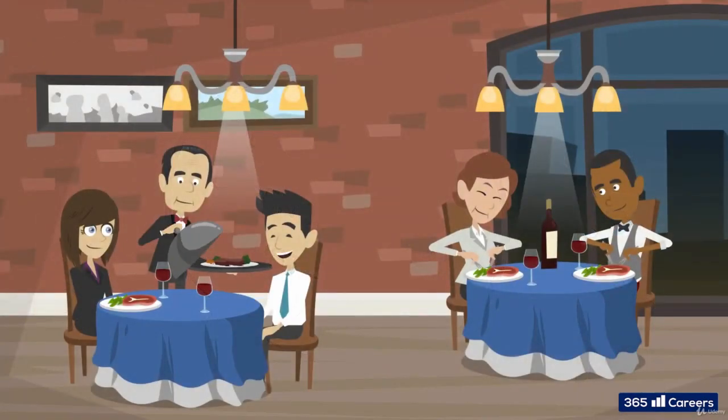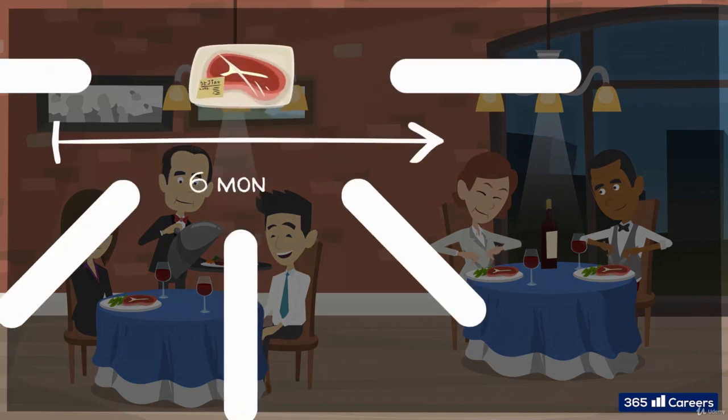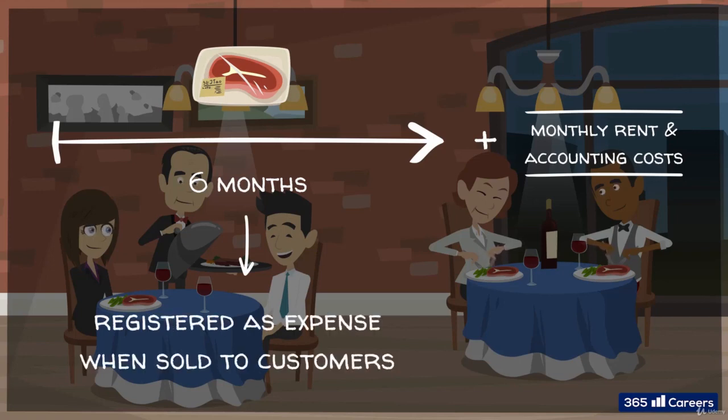Let's provide a practical example. Think of a restaurant that sells high-end meat. Their chef buys some of the meat 6 months in advance and prepares it in a special way before selling steaks to customers. The restaurant owners pay monthly rent and accounting costs. So, when should these expenses be registered? Well, the restaurant should register the meat as an expense when sold as a steak to customers, right? It is a cost directly relatable to the revenue the firm generates.